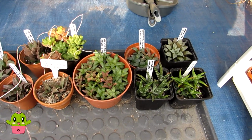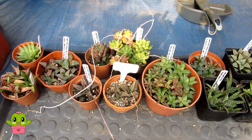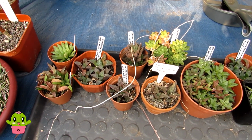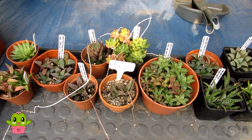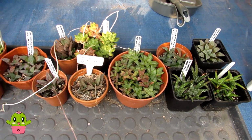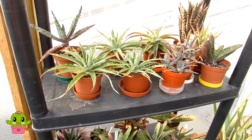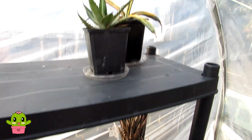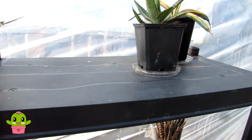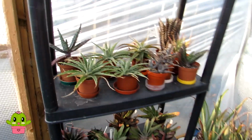And I'm just going to show you into this table, and I'm going to do a proper update on all of the amazing Haworthias that I got from Cacti Mania, Daz and Edith, because they're doing absolutely remarkable, as you can see here. But I'm going to include them in an update coming up in the next few days, when I also do an update on all of my other Haworthias, Gasterias, Aloes, Dykias and agaves. And I've got a lot of my agaves out in the yard at the moment getting a bit of sun. I'm going to show you that also in this video.